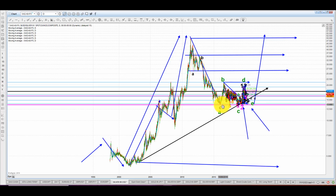That would imply that silver is not going to break severely the bottom registered here. Yes, it's going to come, maybe not even reach that level, maybe just reach the black line. Yes, the support line rising here, and then it would take off on its epic fifth wave. Okay, this is one possibility long term.